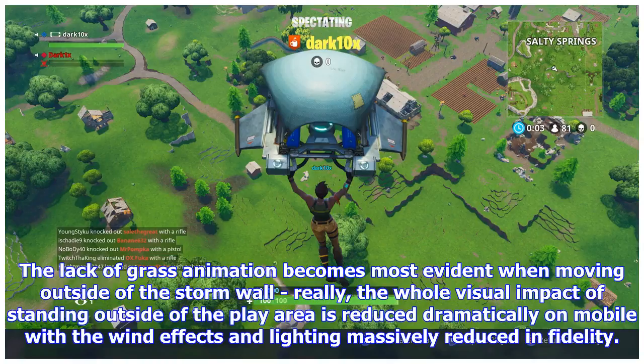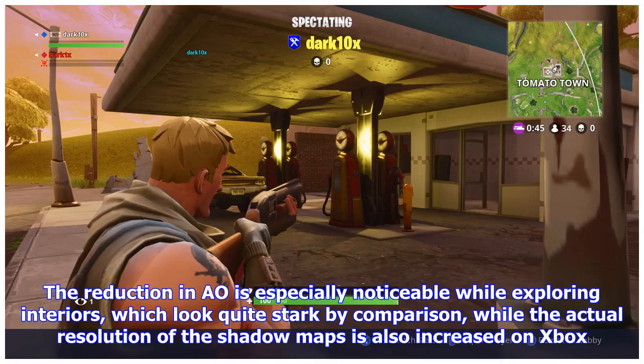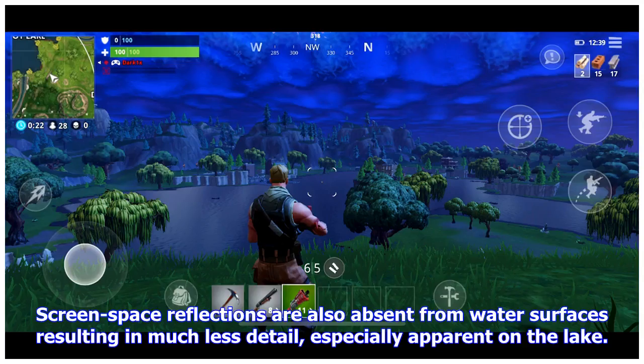Really, the whole visual impact of standing outside of the play area is reduced dramatically on mobile, with the wind effects and lighting massively reduced in fidelity. Other changes are also made. Ambient occlusion is missing, as are incidental point lights. The reduction in AO is especially noticeable while exploring interiors, which look quite stark by comparison, while the actual resolution of the shadow maps is also increased on Xbox. Screen space reflections are also absent from water surfaces, resulting in much less detail, especially apparent on the lake.